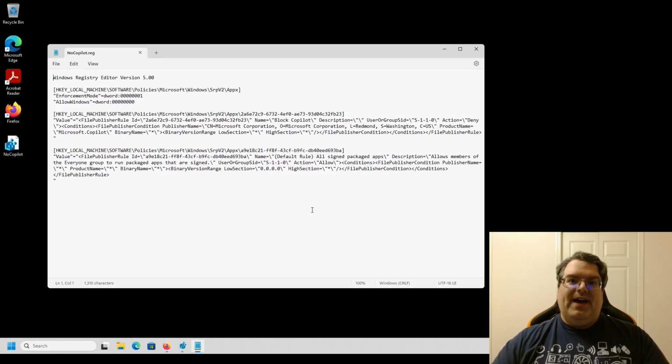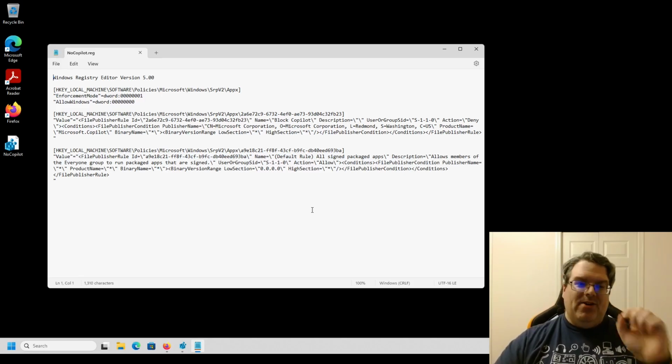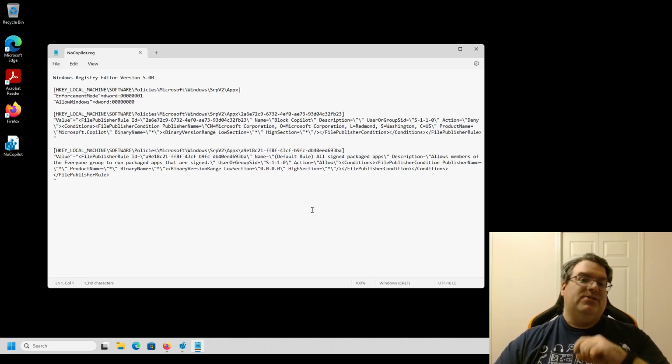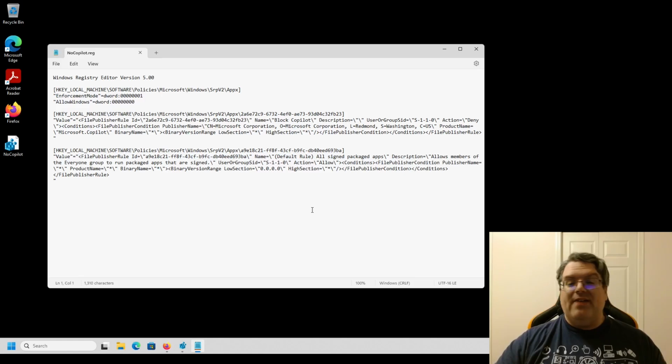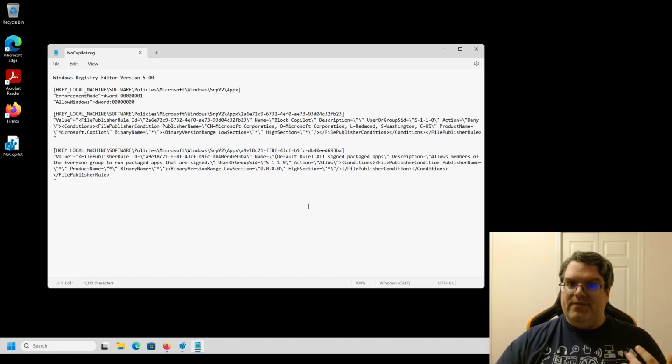This is a registry file that you could use to inject an AppLocker policy into an installation image of Windows 11. Here's my caveat. I haven't tested that yet, but I know how to configure the AppLocker policy. I know how to get it as a registry edit. And so if I used this to put it into an image, I have every expectation that I would wind up with a local group policy, just as I configured here, that blocks Copilot and hopefully, according to Microsoft's documentation, prevents installation.